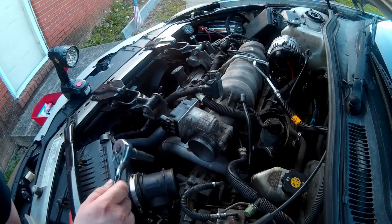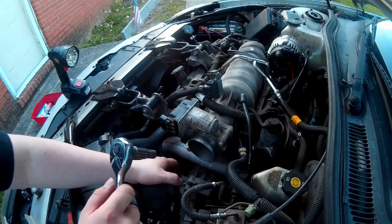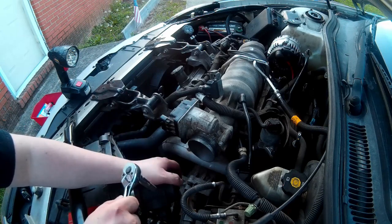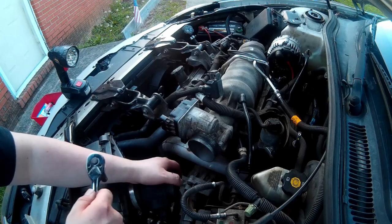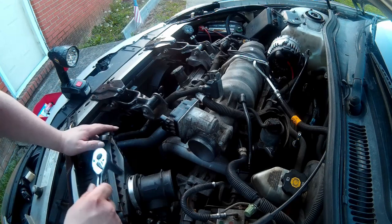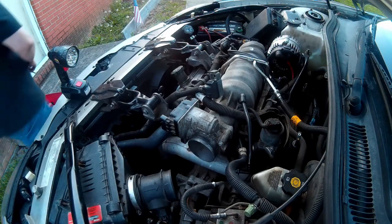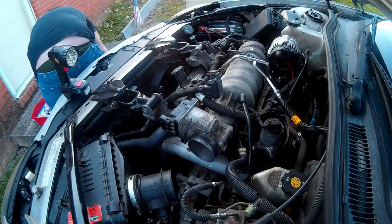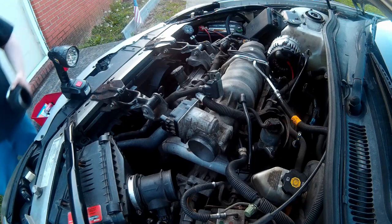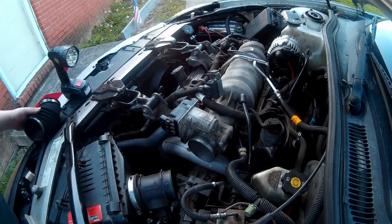Something I want to note is some people test these with this piece removed. Do not do that because you can let contaminants, anything that can hurt the motor, get in there. So I'm going to fully put it back together, then I'll start her up. Now where is the hose? Before we put this back on, we're going to reconnect the wires for the sensor.